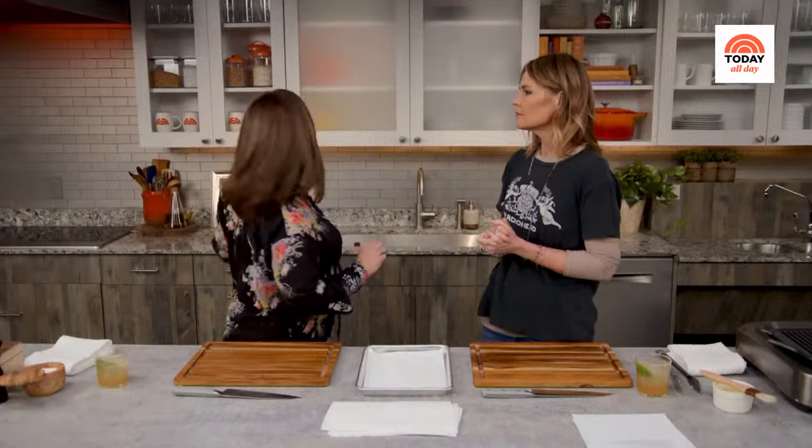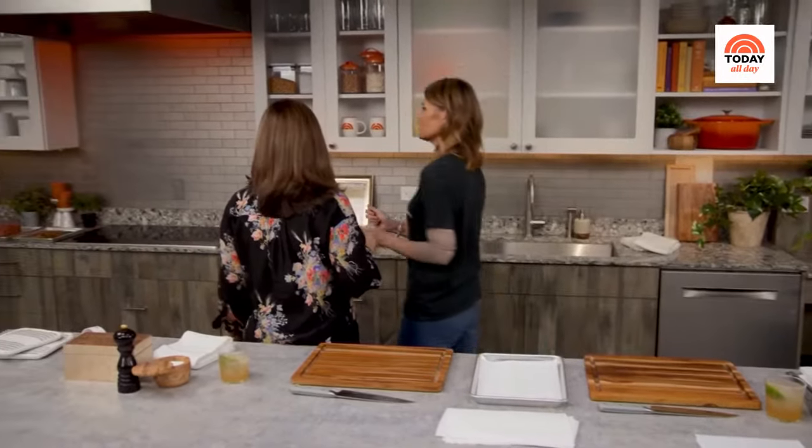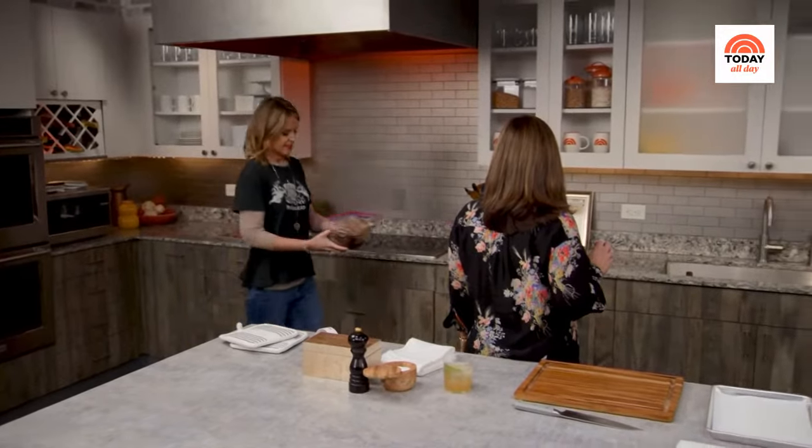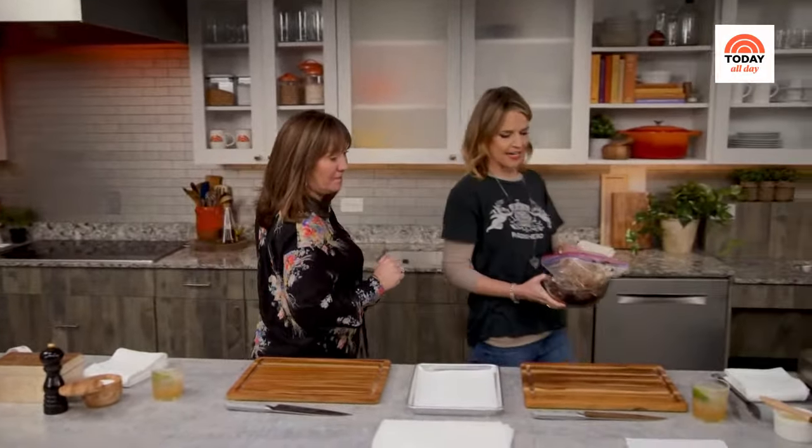So now, our vegetables are roasting in the oven. You just gave them a nice toss, so we're gonna leave those alone for a minute, and we are gonna get ready to cook that beautiful skirt steak. Okay. All right, so we'll go ahead and grab that. It's been marinating for 24 hours.